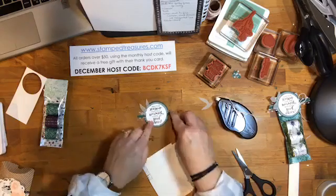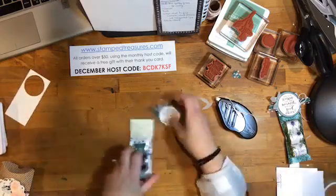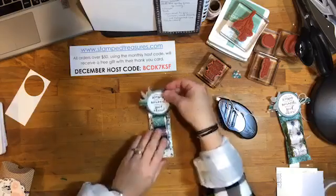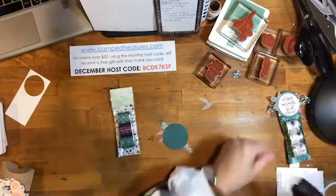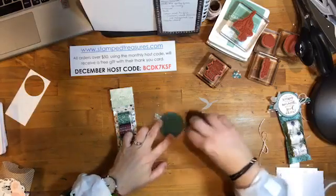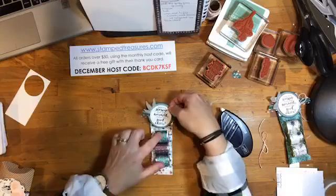So just tuck that under there. Oh, I like that. And then this is going to get stuck onto our little treat pouch. So like that. Oop. And I'm going to add lots of adhesive because I want to make sure it sticks.